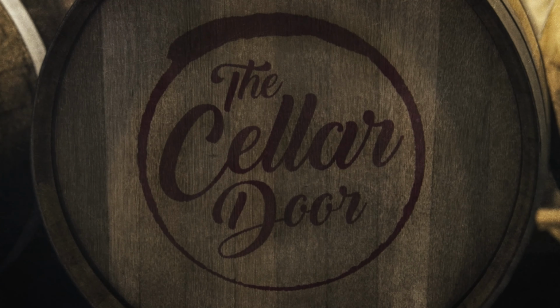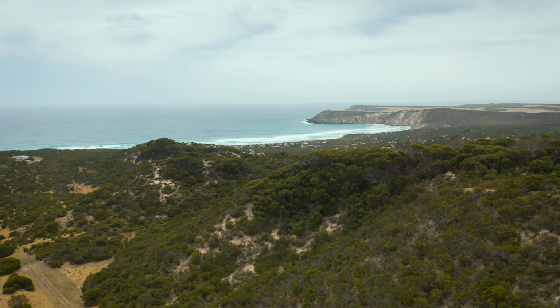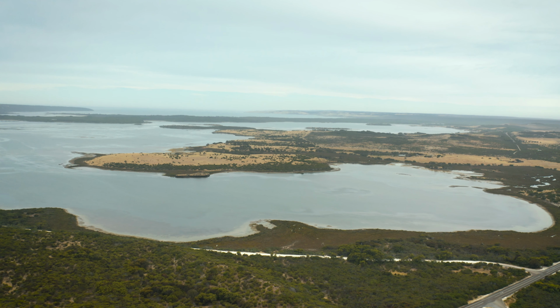After leaving Adelaide, we headed south to the ferry to Kangaroo Island. With over 500 kilometres of coastline and plenty of native bushland and wildlife, this island is a great spot for adventure and exploring. It's also home to a growing number of local cellar doors, and today I'm visiting Kangaroo Island Spirits. First up, I'm having a chat with the founder, John, in their idyllic garden.